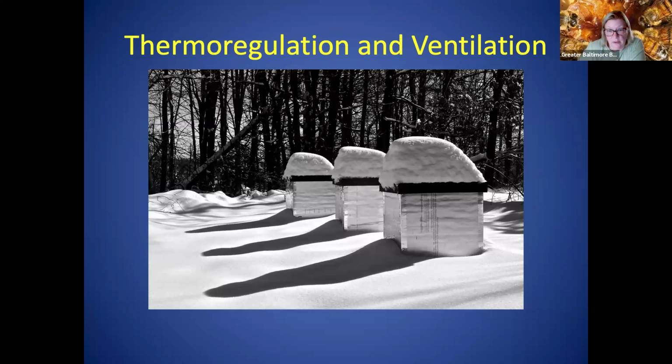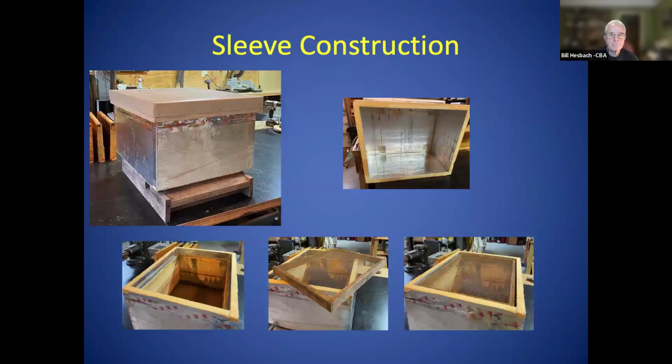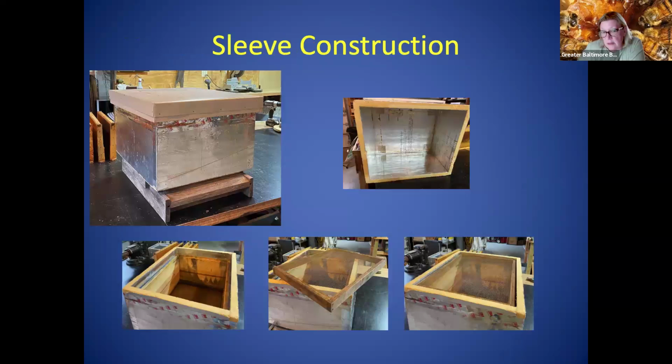I do have a question about the box that you made. Oh, the one I make, yeah. Yeah. Now, are you surrounding a wooden frame? Yeah, that's just a regular Langstroth box in the middle.